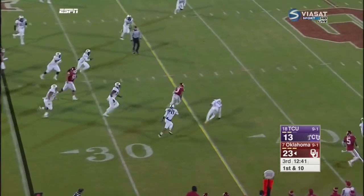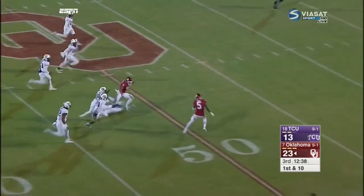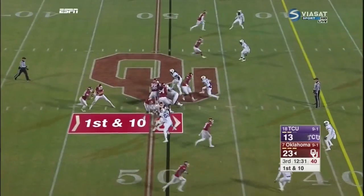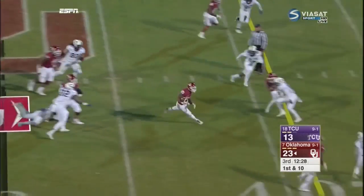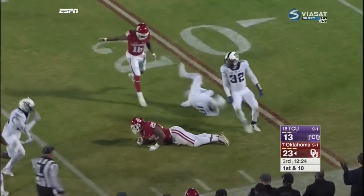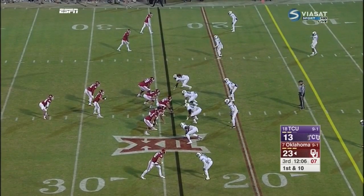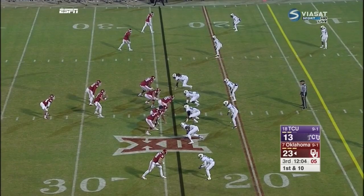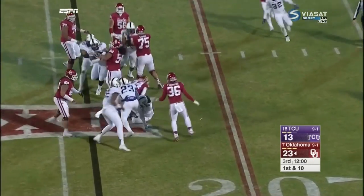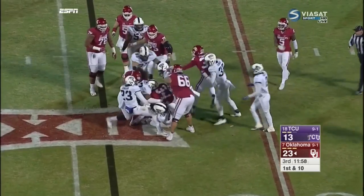Trevor Knight comes up throwing. Sterling Shepard in the secondary, hurdles a man and gets into TCU territory. And they go hurry up here, and now it's Mixon, and Mixon on the run, and another hurdle job inside. He might have to carry the load the rest of the way. Backup quarterback, backup tailback. That's the combination there, and Brooks for a couple.